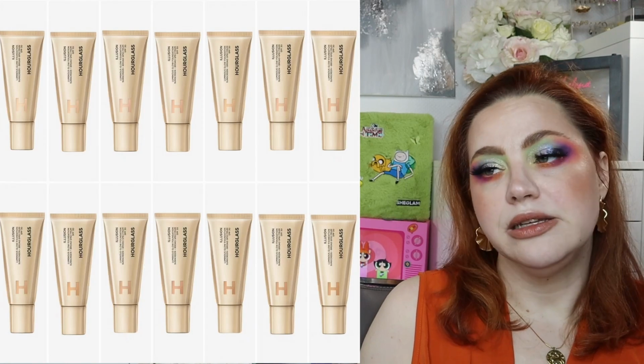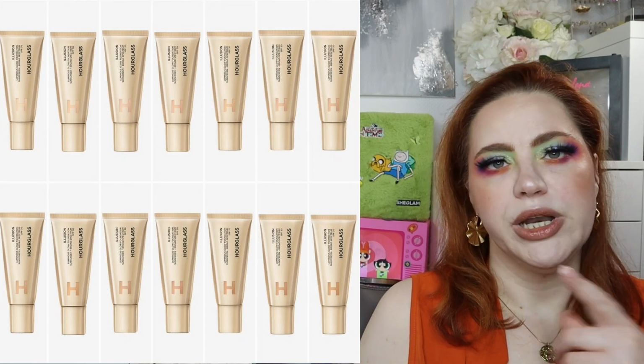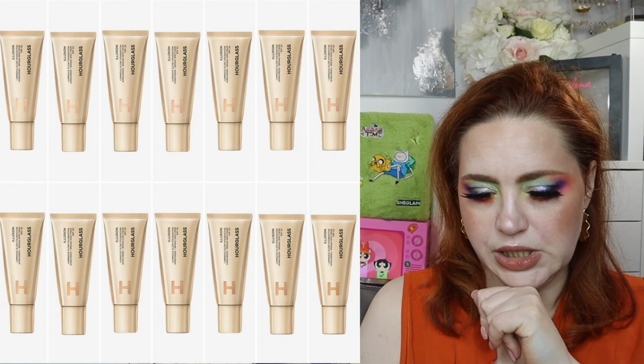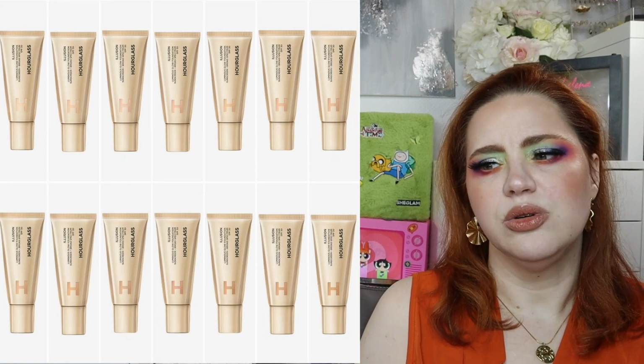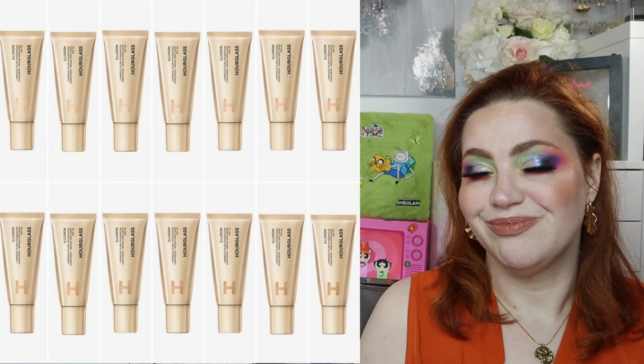Listen, I don't hate it, but I'm also like, you know what I mean? By the way, these are not all the shades, just one of the sheets. So for me, yeah, it's a no. But also it's $60 for a skin tint. So for me, that's a skip.